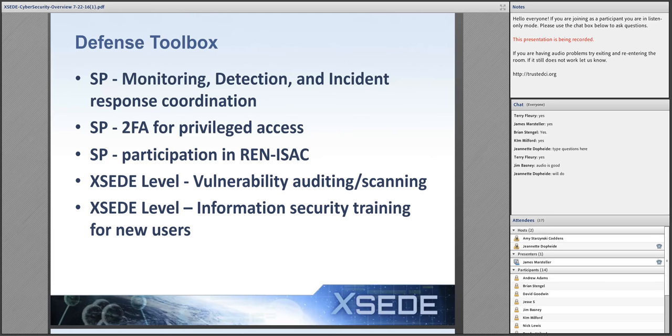We also require all of our service providers to be members of REN-ISAC, and this just makes it easier for us to share information that we read about on the REN-ISAC list. There are strict information sharing guidelines. So by having everyone a member of the REN-ISAC organization, it just makes communication a lot easier for us.